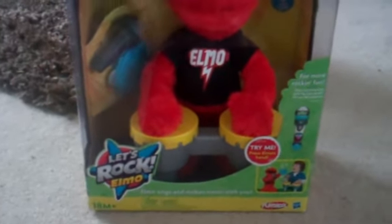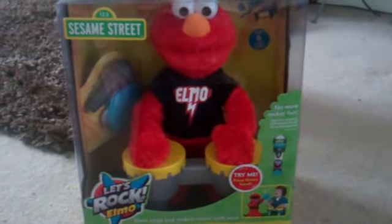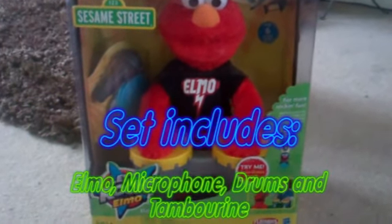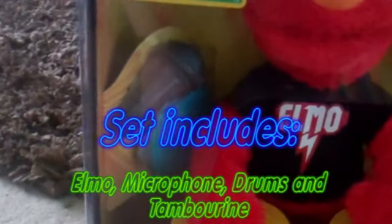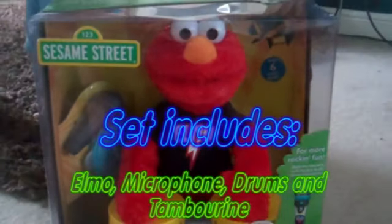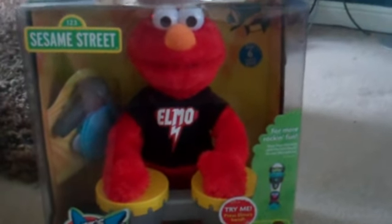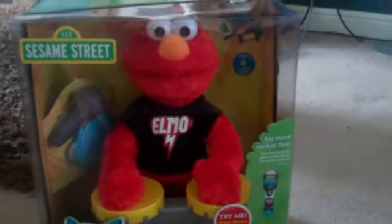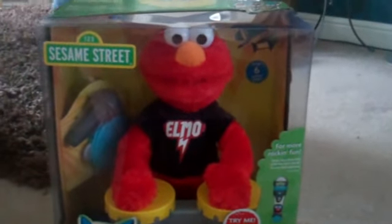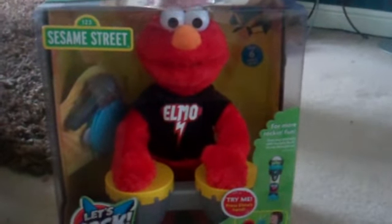It says it's suitable for ages 18 months plus, and it says that Elmo sings and makes music with you. He comes included with a set of drums, and at the back there is a microphone and a tambourine. I think the idea is that he interacts with whatever instrument you give him and starts to play that instrument. He also says it sings six rocking songs, so he sings six different songs. And I think that's about it that I know so far.